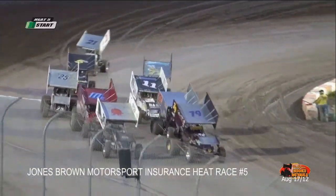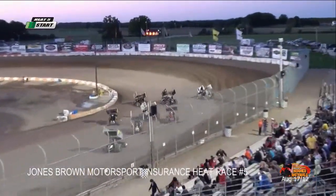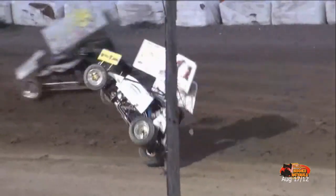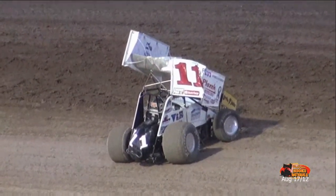He'd love to put that crown on his head. Here we go. Dick Mahoney was here the very first day we raced sprint cars at Ohsweken. And trouble for Turner. He gets together with somebody there, turn one, and he sets it back down on all fours.